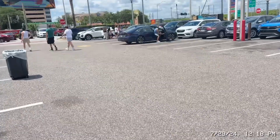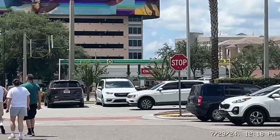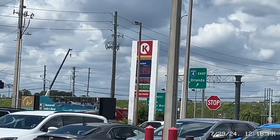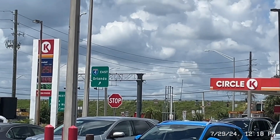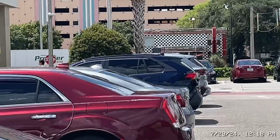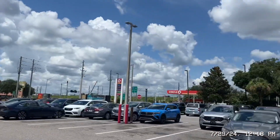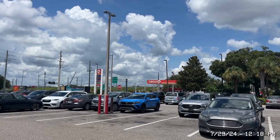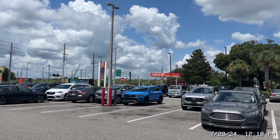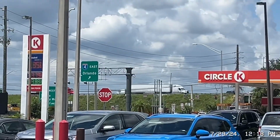And it's literally, I'm at my car right now. As you can see, I-Drive is right there. There's the sign, east to Orlando, I-4. Easy on, up here, easy off. Let's get rolling on that long, not so lonesome road to the east.